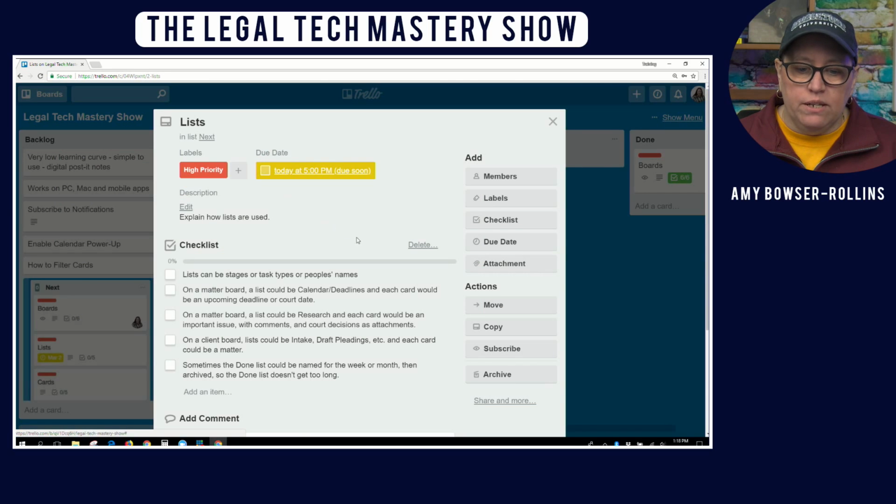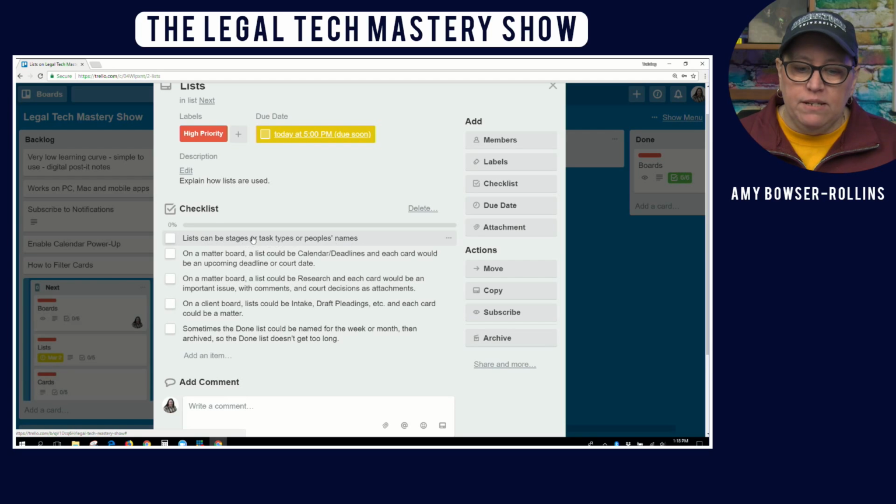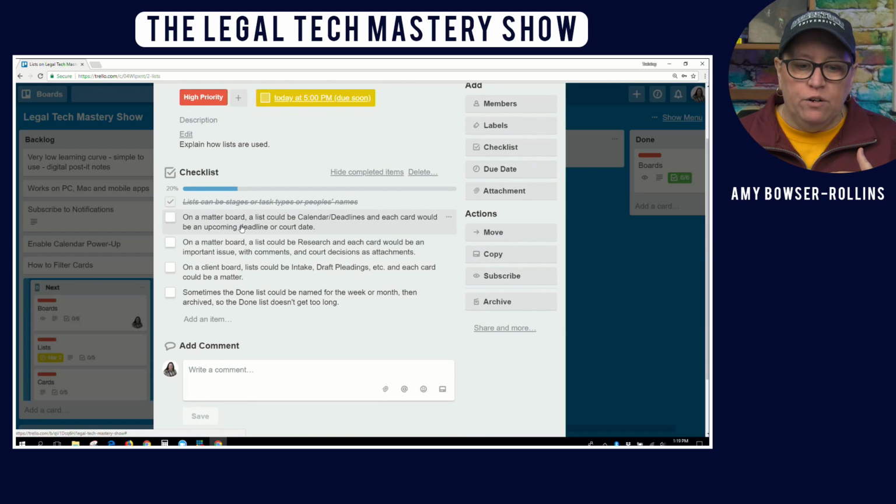All right, so what are lists? Lists can be stages, as I mentioned earlier, or they could just be task types, things you need to get done, and you're putting it in that column. Or I've seen some examples where you're assigning it to a person by putting it in a column with their name on it, as opposed to the other way you can do it, which is just add somebody. Okay, so that's what lists are. If you have a matter board, one example is you could have a list that's calendar / deadlines, and each card is an upcoming deadline or court date, and then there's a calendar view that you can see all of that easily.